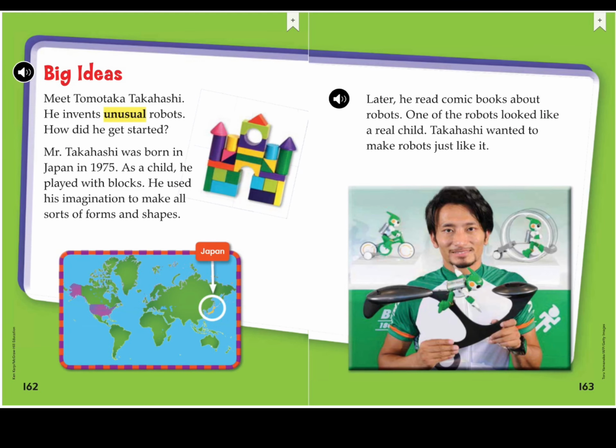Big ideas. Meet Tomotaka Takahashi. He invents unusual robots. How did he get started? Well, Mr. Takahashi was born in Japan in 1975. As a child, he played with blocks. He used his imagination to make all sorts of forms and shapes. So you can see in the map there, that's where Japan is.